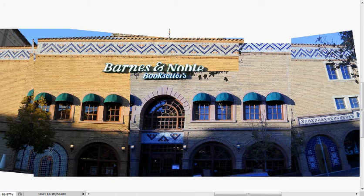This is the Barnes & Noble's booksellers business in the plaza. The address is 420 West 47th Street. We see here evidence of an arch with keystones and voussoirs. We get the rounded window frames. We also get this introduction of tile into the structure, which is made of brick.